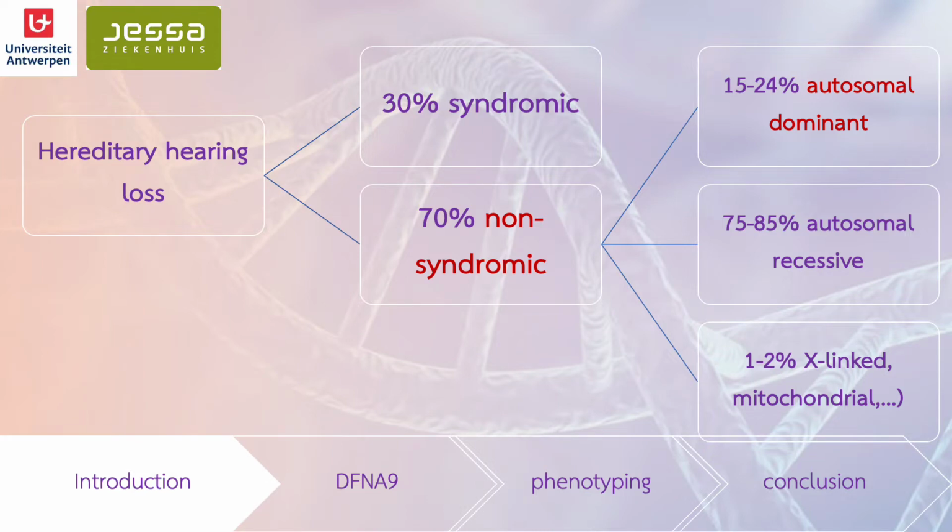As you know, hereditary hearing loss can be divided into two groups. One group is syndromic, which means that the mutation not only causes damage to the inner ear, but also other organs outside the inner ear can be affected. You also know, as the majority, non-syndromic hereditary hearing loss, where the inner ear is the only organ affected by the mutation. In that case, we see that the majority has an autosomal recessive inheritance mode.